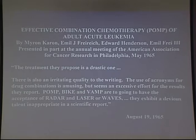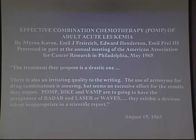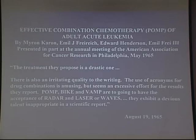And I love this critique. I love to read it every time. I pulled it out of my files. The treatment they propose is drastic. You know, these are people who are going to die in 3 months. Drastic treatment. There's also an irritating quality to the writing. The use of acronyms for drug combinations is amusing, but it seems excessive efforts for the results they report.